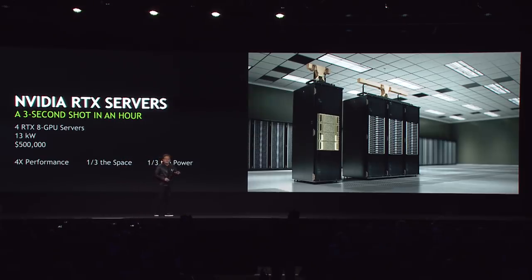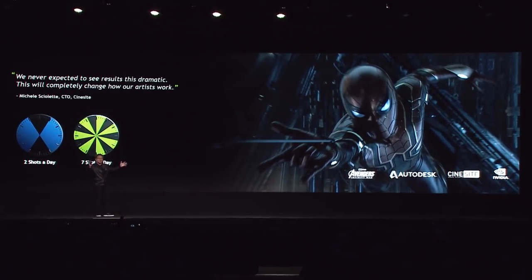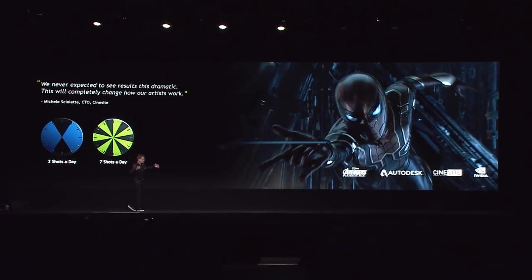Okay? And so you had one server rack here for $500,000, another one for $500,000. You get four times the performance. Now, the reason why it's so amazing is because each one of those DGXs allows you to create a three-second shot. Most shots are about, call it 2 to 3 seconds, about 75 to 125 frames. Those shots now take 1 hour, instead of a shot taking 5 hours or 6 hours.